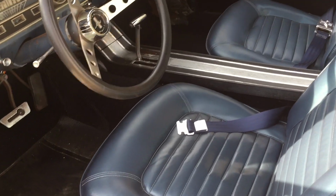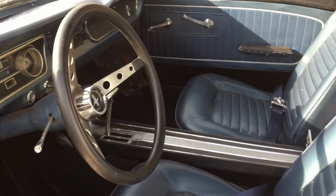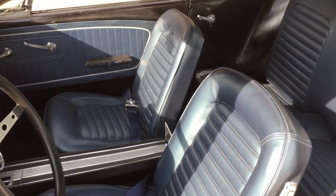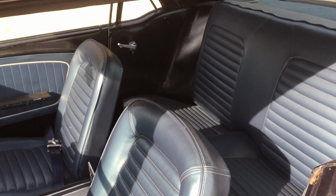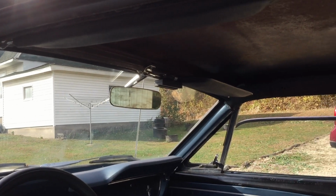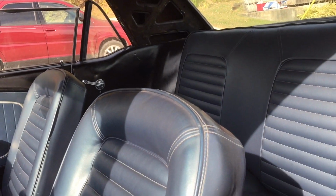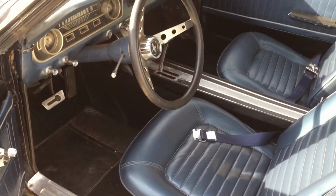Just give you a quick shot of the interior real quick. Aftermarket steering wheel. I really dug that blue, it's medium blue. It's one of the things I liked about it. Needs a headliner. That's ordered, just waiting for that to come.